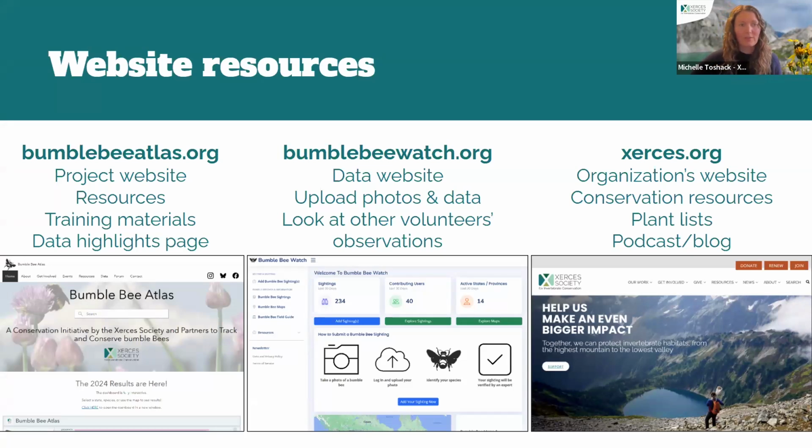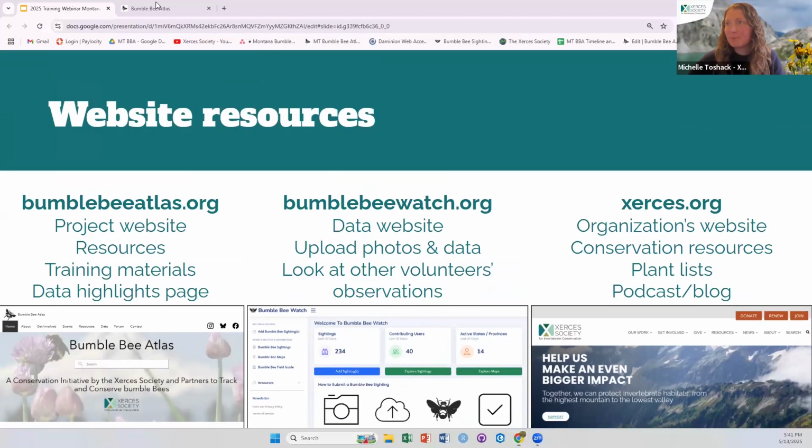We have a number of resources available for you, and I just want to break down the different websites since there can be a little bit of confusion around this. The bumblebeeatlas.org website is our project website. This is where we have important resources, training materials, and every year we have a data highlights page. I'm actually going to switch over now and show you a quick tutorial of that website.